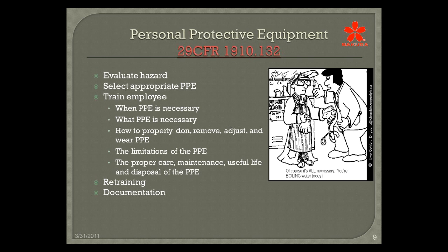Okay, moving on. Personal protective equipment. This is another particular standard that's getting a lot of visibility lately in OSHA's eyes, and for good reason. When you look at particular laboratories, what they've always said is, what type of gloves can we use? What type of respirator can we use? What type of lab coat?